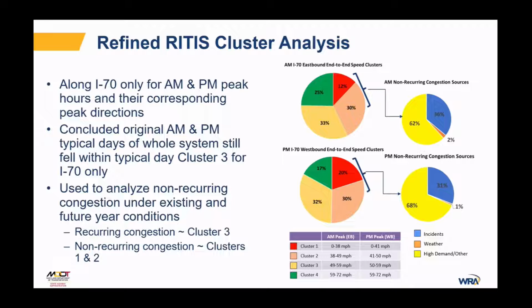A little bit more of a detailed look at the cluster results is shown on the pie charts on the left. What these are showing are 4 different speed bins or clusters of speed data along I-70, going in order from slowest to fastest, cluster 1 being the slowest, cluster 4 being the fastest. The typical cluster for both AM and PM was found to be cluster 3, which is significantly slower than the fastest cluster and represents recurring congestion. Cluster 1 and 2 represent non-recurring congestion. They are significantly slower than the recurring congestion cluster.